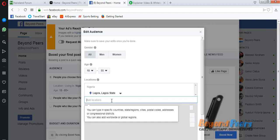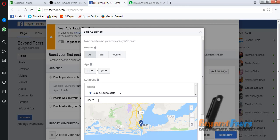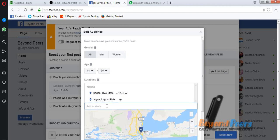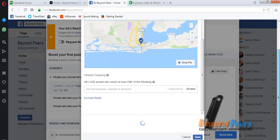If it is for the whole of Nigeria, I can just type Nigeria, and I will see a drop down that tells me Nigeria. Then I select it. Say I want it shown to people based in Ibadan. I wait for it to load: Ibadan, Oyo State. I select it, and I begin to add more, like Abuja and Port Harcourt. But if it is the whole country, just choose Nigeria and you are done. When you are done with the whole selection, you go straight down and save it. When you save it, you are done with the process.